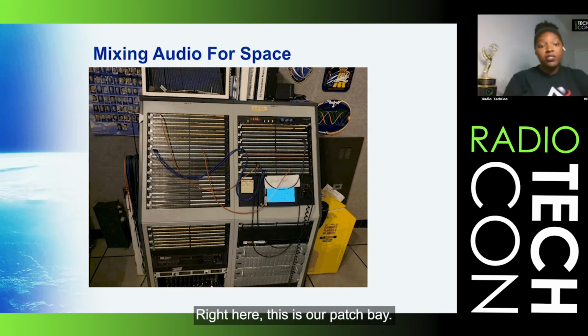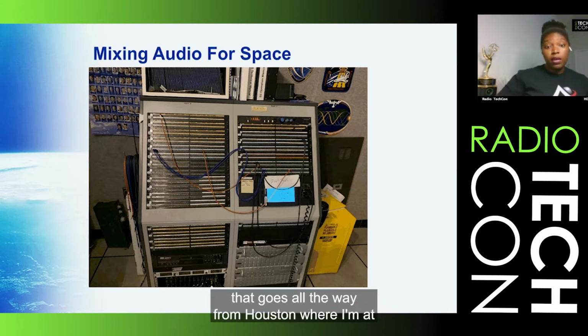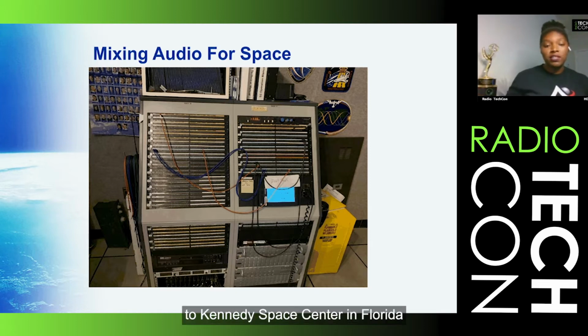Right here, this is our patch bay. It's a digital and analog type of system. NASA still has hardwired cables that travel under the ocean bed all the way from Houston, where I'm at, to Kennedy Space Center in Florida, where they actually launch the rockets, which is really interesting. So we do a digital and analog hybrid type of mix when it comes to audio.